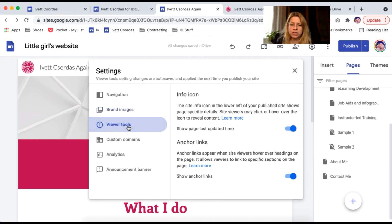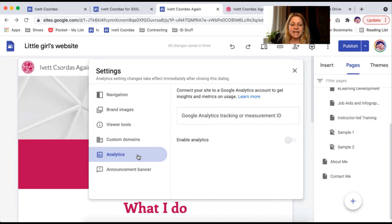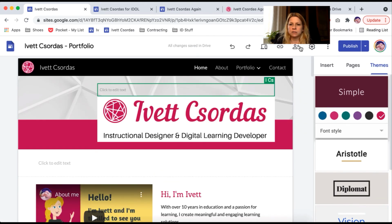Viewer tools. I've never used this, to be honest. Custom domains. It's not connected at the moment. I can't really say anything about it because mine was really, really painful. You might have an easier journey with your domain, but there will be more information about it in another lesson, not this one. Analytics. Let me just go to my real website and show you how that works.